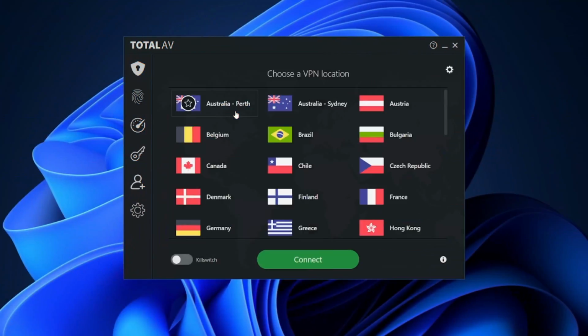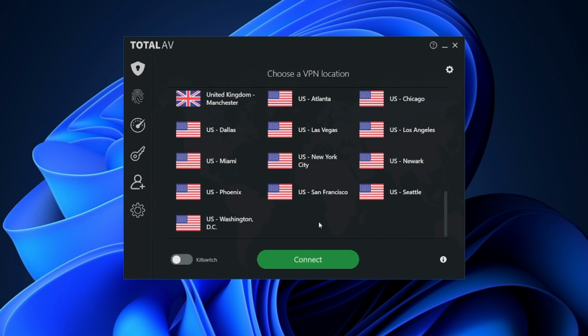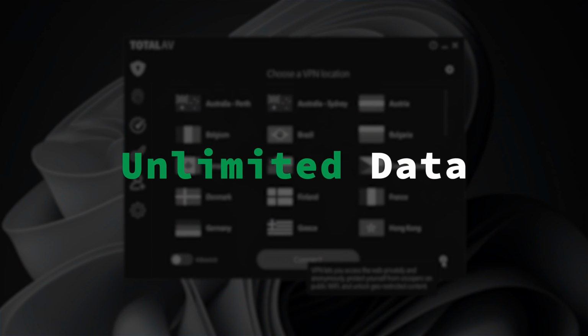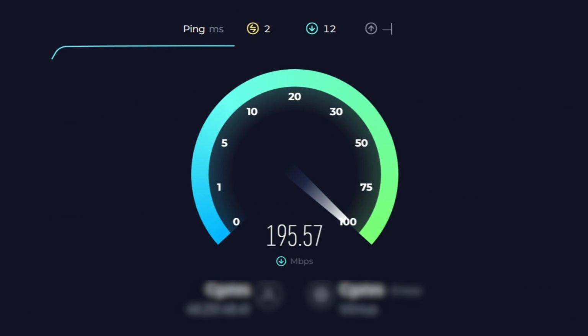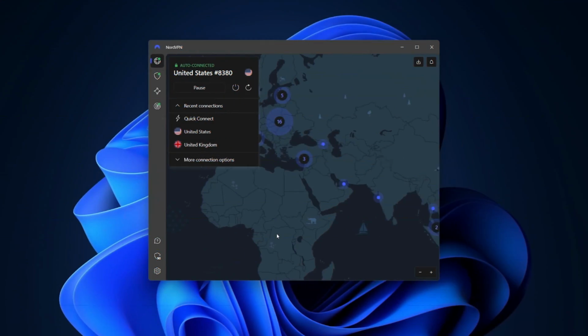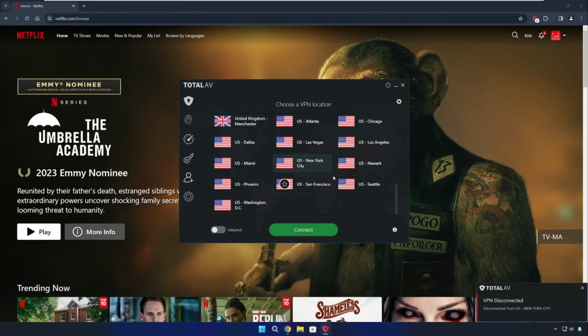Going further down the rabbit hole, we've got TotalAV's VPN, a slippery slope in the antivirus world because it is tough to compete with dedicated VPN tools. How does TotalAV's VPN do? Well, with unlimited data, pretty good. What got me most, though, is the speed. In some instances, TotalAV can be pretty fast. Yet, their server list and functionality are rather pale in comparison. If you've used top VPNs before, what you can do with this VPN might feel limited.